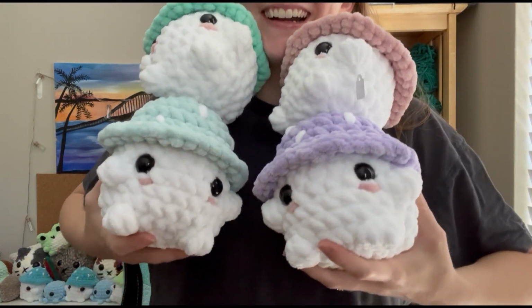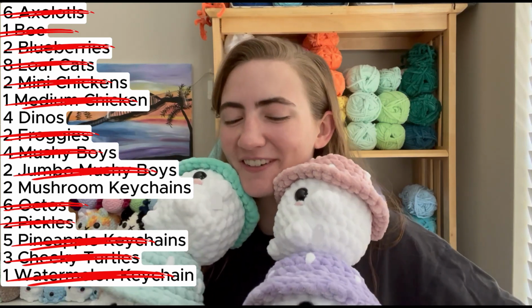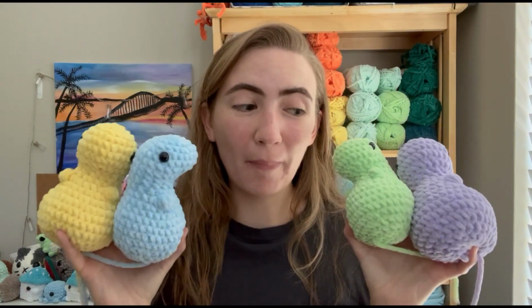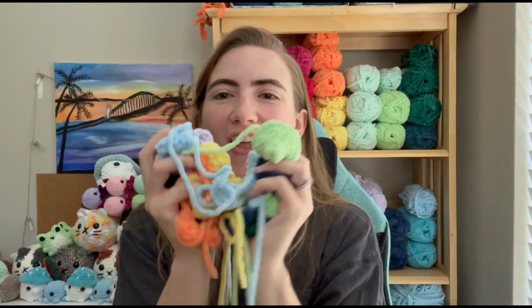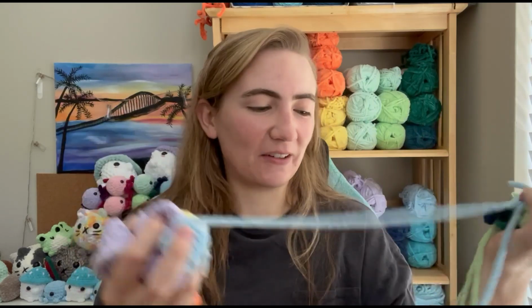Here they are. The 4 jumbo Mushy Boys. So we have a pink one, a green one, a blue one, and a purple one. So we can cross these guys off of our list. And then we also have 4 dino bodies, and we have all of the dino parts that go with them. This looks really funny holding them like this.